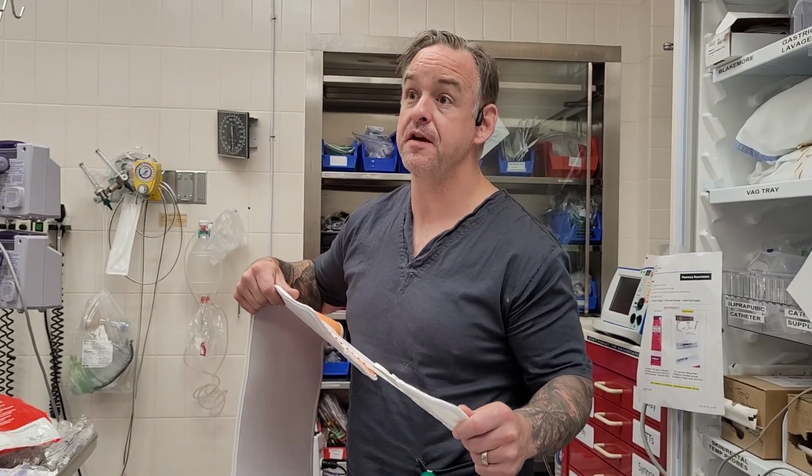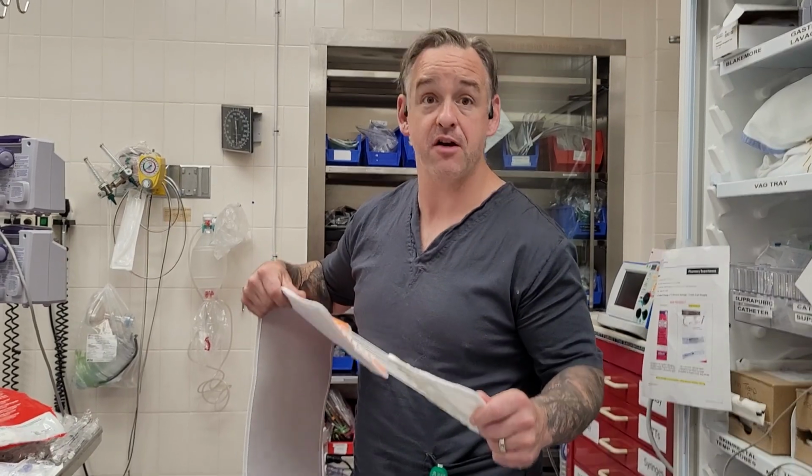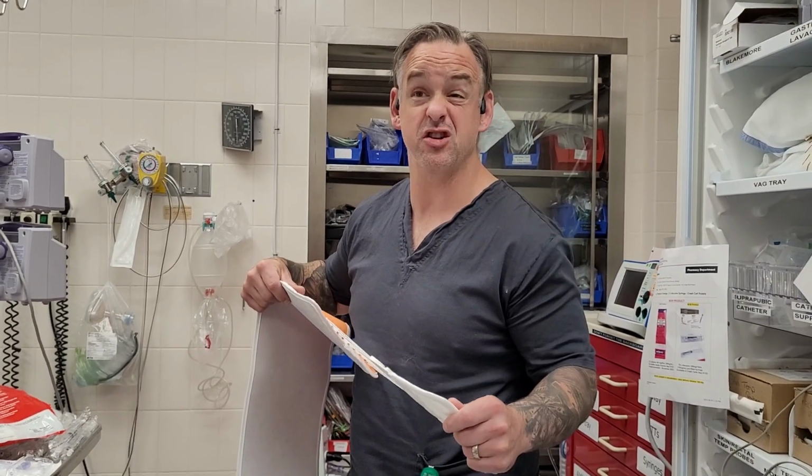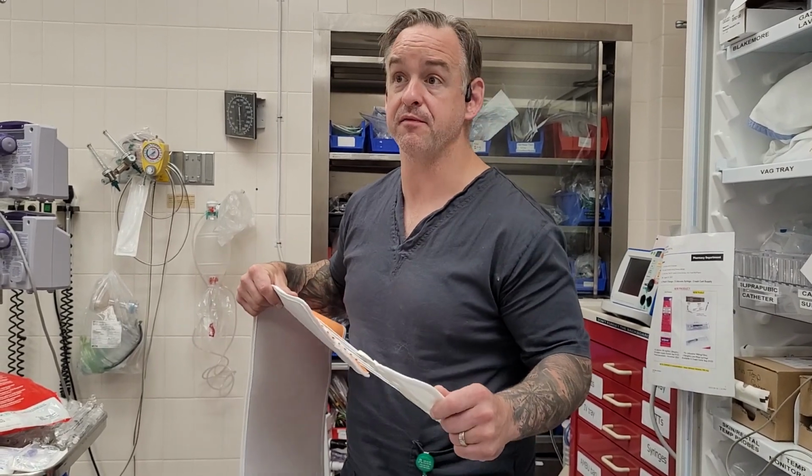The word there is suspect. If, for whatever reason, you've got a trauma patient that you clinically think could potentially have a pelvic injury, go ahead and put the binder on. Don't wait for x-rays and all that stuff. Put the binder on and at least secure the patient, and we can always take it off if they don't need it. But it's a much better thing to just put it on and make sure we're eliminating the risk for that time frame of bleeding.